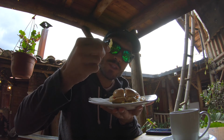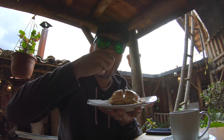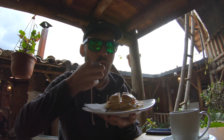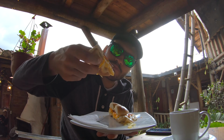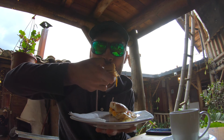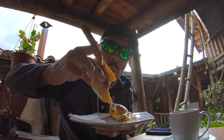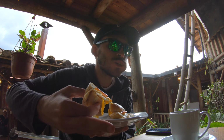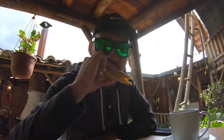Sandwich came with potato chips. They're so good. They're like kettle cooked. Nice and salty. We both ate them all already. Time to try out the sandwich. A bagel sandwich in Ecuador. I didn't think it would happen. That's real cheddar. This is heaven.